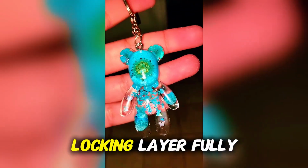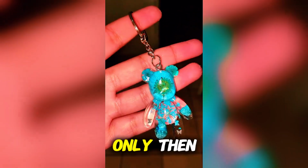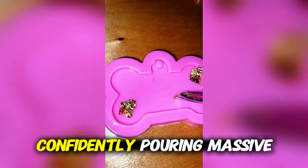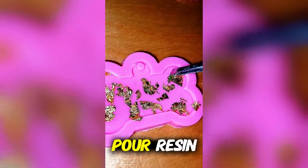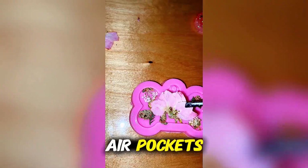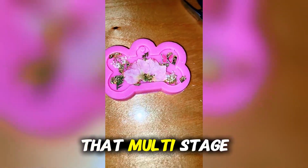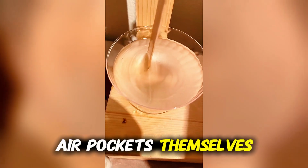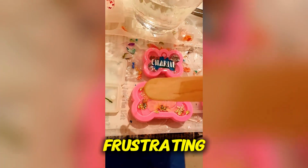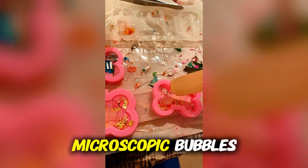Exactly. Once that locking layer fully hardens, the stems are permanently anchored in solid plastic. Only then can the artist move to the final encapsulation layers, confidently pouring massive volumes of deep pour resin over the top of the blooms, knowing the upward pull of the air pockets cannot tear the flowers away from their cured foundation. However, that multi-stage process and the air pockets themselves trigger the final and perhaps most frustrating technical battle in the preservation process, the war against microscopic bubbles.